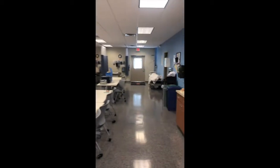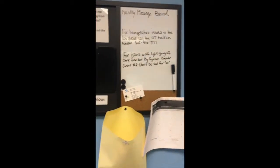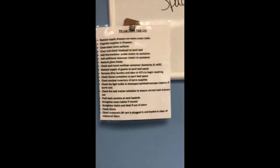Here's an overview of it. It's like a lecture hall in the middle and 16 little benches, exam tables, because this is where students will practice physical assessment on each other. Restrooms. Here's a faculty board for them to leave stuff. A student worker board for Carrie or anybody to leave us a message, and then general tasks to do here if you're over here and you don't know what to do.